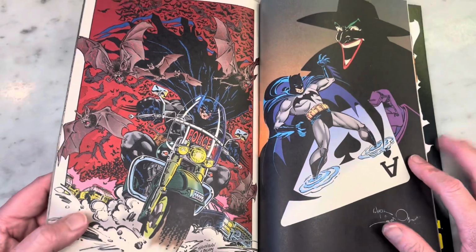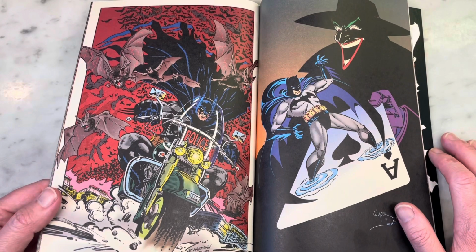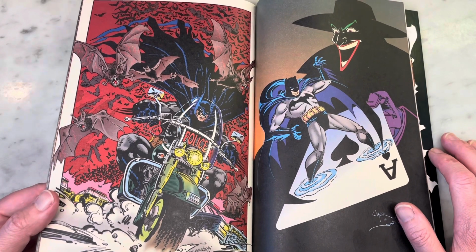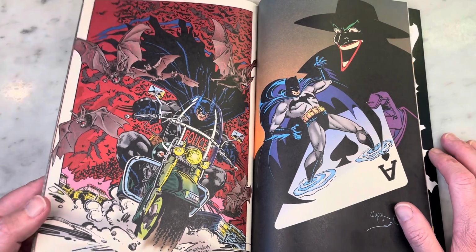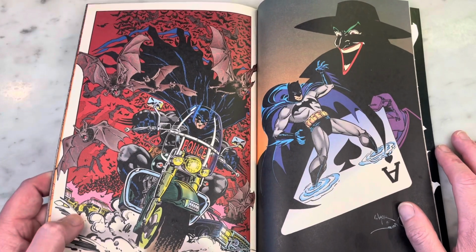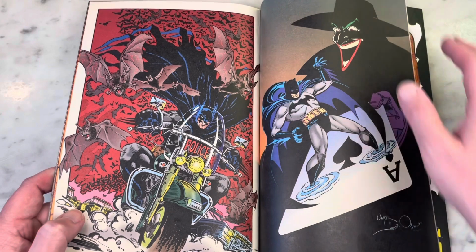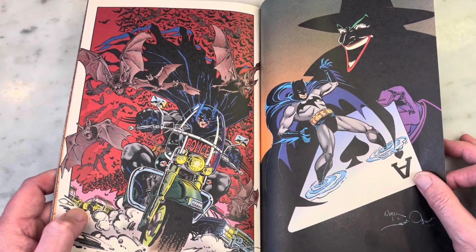But I love it, because a lot of inkers, part of being able to ink well is being able to know how to draw, even if you're not a penciler. So a lot of inkers are pencilers who just found out they were better at inking or faster at inking, because at the end of the day, you do have to make a paycheck. And I just thought that this was really fun.